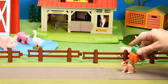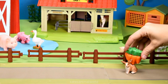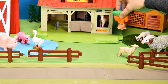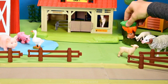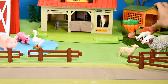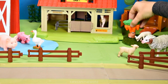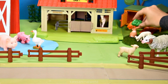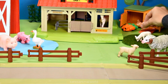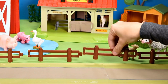Let's see if I can carry them. Wow, that's heaps of carrots. Okay, let's head to the rabbit hutch. Boing, boing, boing. Oh, wow, let's open the doors. Ah, a little ramp and a door. All right, let's pop the carrots down here. Oh, these are delicious. All right, I'll wait here for the others. Don't forget to close the gate.